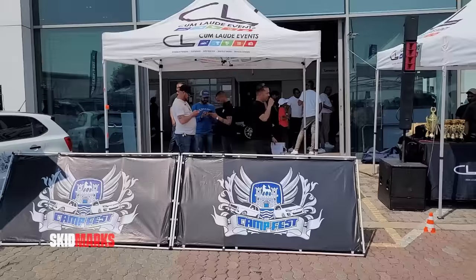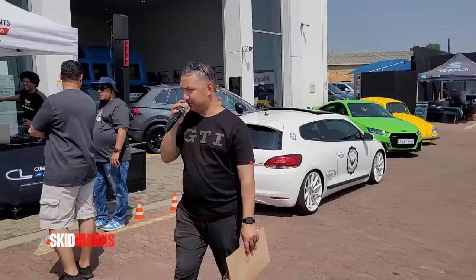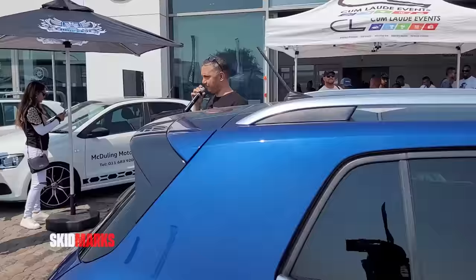There are still four dealerships park offs coming up. As a matter of interest, each of these dealerships have what is called a promotional batch. That is only 70 GTI tickets at each dealership. So it's not a lot. If you want, of the very last phase, you have to be at those dealerships first thing 8 a.m. sharp to secure your tickets for Campfest.